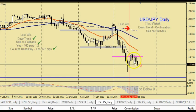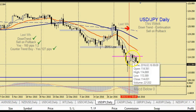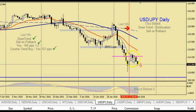The next day we had a doji, and again, if you would have gotten in right there at the close of this black candle, which was the Tuesday, then you would have made some really good pips, and yes, you would have made 160 pips on the pullback. So you would have made 127 pips going on a counter trend, and then on the pullback, the bounce to the downside, another 160 pips for a total of close to 300.